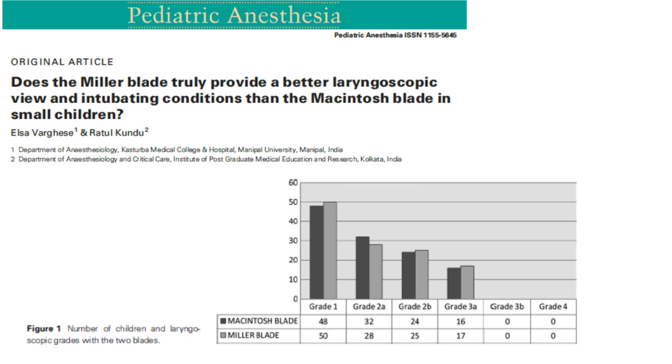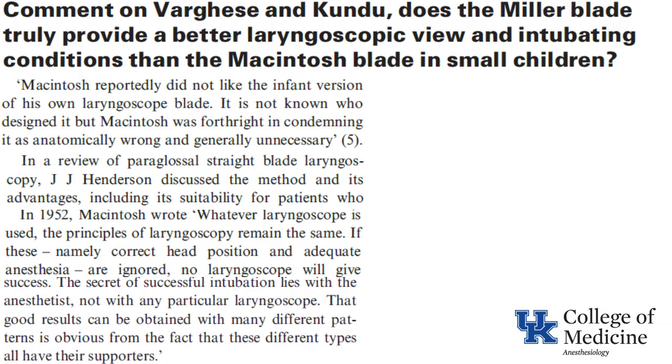The authors conclude that each blade provides similar laryngoscopic views and recommend that practitioners be familiar with both blades. The publication did indeed provide some interesting post-publication reading, with letters commenting on the study and providing historical information about the McIntosh blade, and as previously detailed in this video cast, Dr. J.J. Henderson and his straight blade came up.